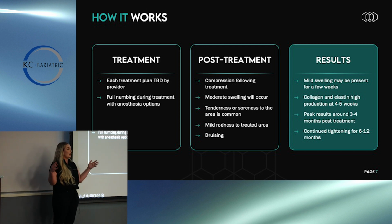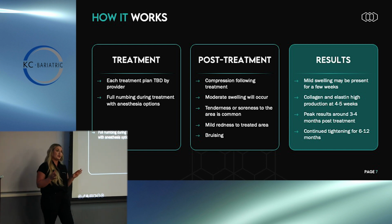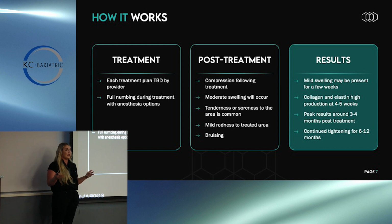So 6 to 12 weeks is where things start to really ramp up. You'll start to see the tightening, the swelling's gone down, almost fully back to normal, and you're really starting to see things lift and tighten. You'll start to see that fat tissue break up, and that's going to continue on for about 6 months post-treatment. So again, you'll really start to see that optimization about 3 months and then 6 months, and that will continue on getting a little bit better, getting a little bit tighter for even up to a year.